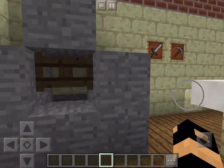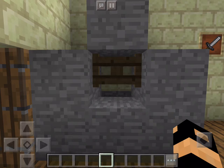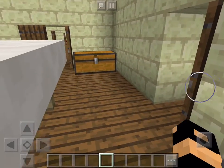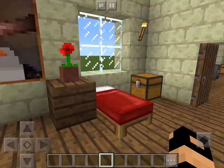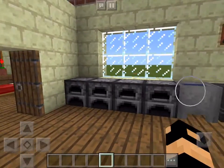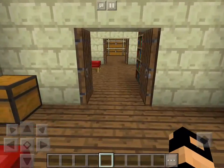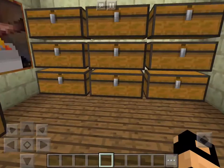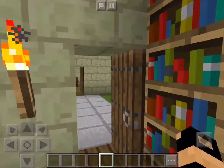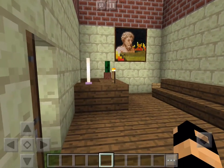This is the kitchen. They had these big stone furnaces that were used for cooking. Here's another Indian room. This is the bakery. This is where they made bread from wheat. This is storage. This is the candle shop where they sold and made candles.